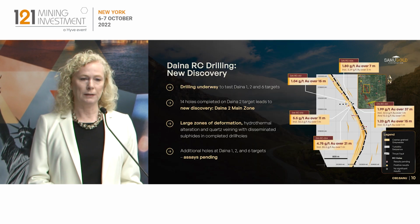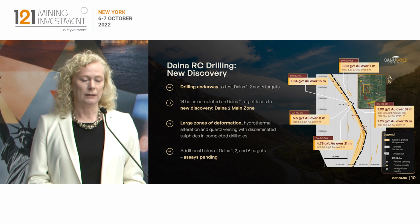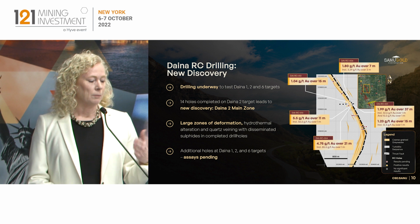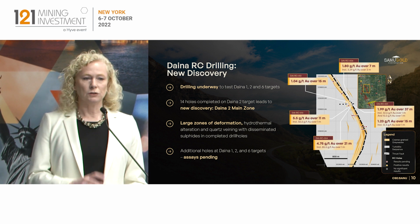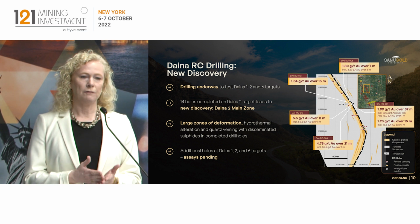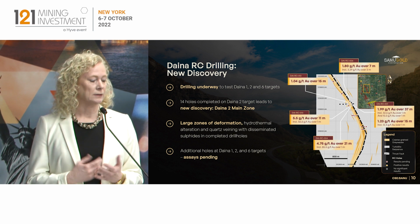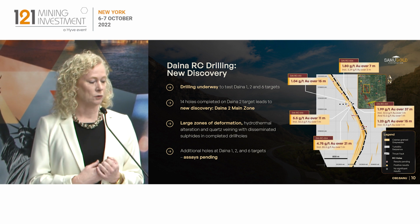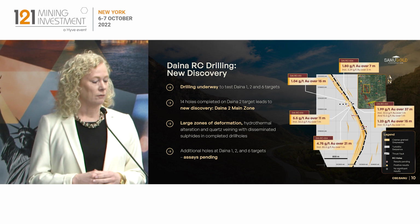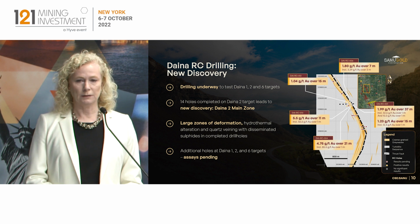And as I said, on Monday, we put out the results of the first 14 holes. The map here focuses in on the Daina 2 main zone discovery. The thick black dotted line shows the trend of the gold mineralization along 4 kilometers. Our first holes went in and did a fence of 3 lines spaced 65 meters apart, and we had results, as I said, 4.75 grams over 25 meters, 5.5 grams over 11 meters, 2 grams over 37 meters.